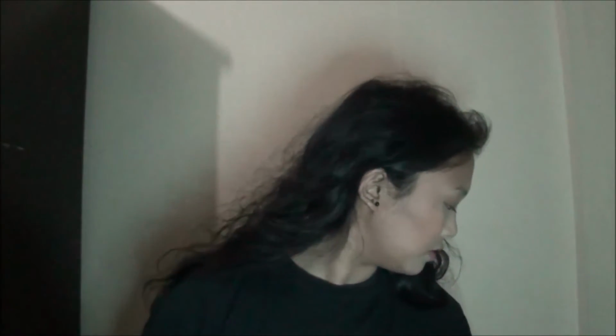Once you're done with your blush, I'll be stopping for a moment from doing my face, and I will be moving on to this general area here, and I'll zoom you in. Disgusting. Oh, where are my eyebrows?